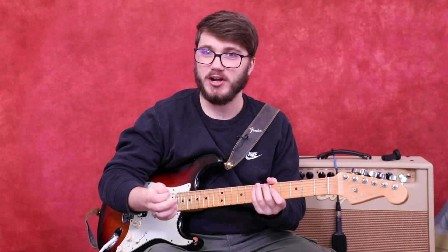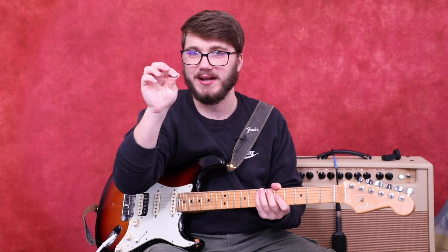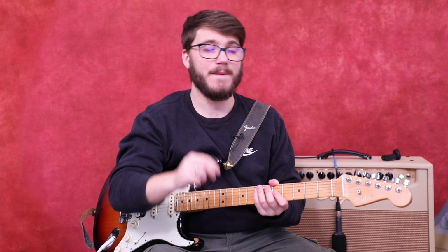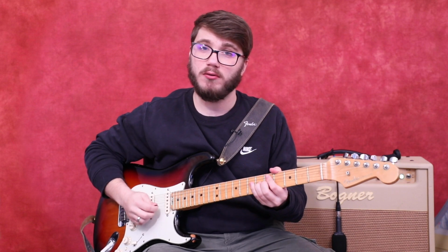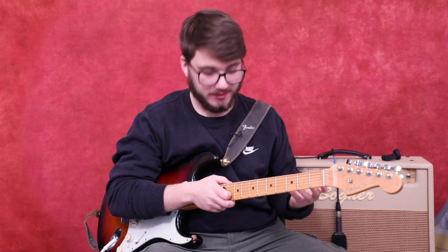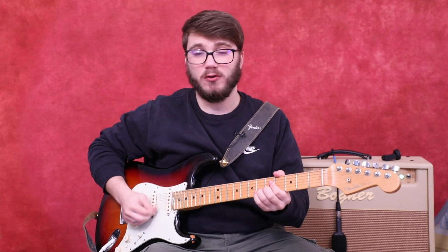Okay, that sounds good. It's aggressive, but I'm choke holding my pick here. And if I just loosened up and picked lighter and let my guitar do more of the work and my amp do more of the work, it's going to sound something like this. Different sound, but far more manageable and far cleaner. Far cleaner. You can hear the difference even more when it's clean.